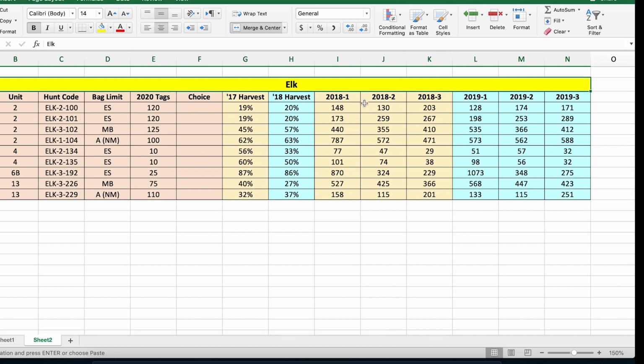6 columns, okay? The first 3 are how many hunters applied for that hunt in 2018 for their first choice. You see a -1, second choice -2, and third choice -3. So for that first hunt code, ELK-2-100, 148 hunters put that as their first choice in 2018 for their elk application. 130 hunters put that as their second choice in 2018, and as a third choice, there were 203 hunters.